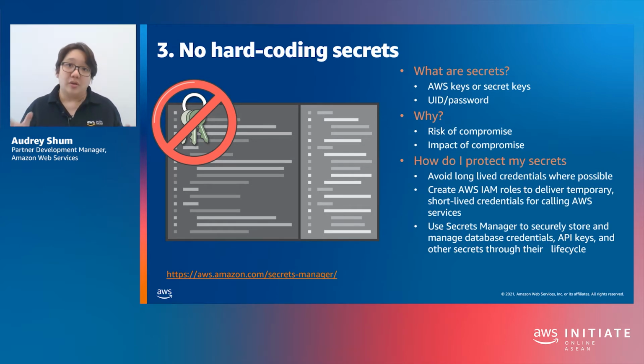Secrets Manager allows you to rotate, manage, and retrieve database credentials, API keys, and other secrets through their life cycle. Users and applications can retrieve secrets with a call to the Secrets Manager API, eliminating the need to hard code sensitive information in plain text.